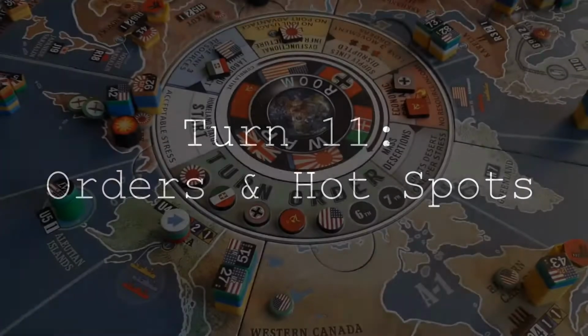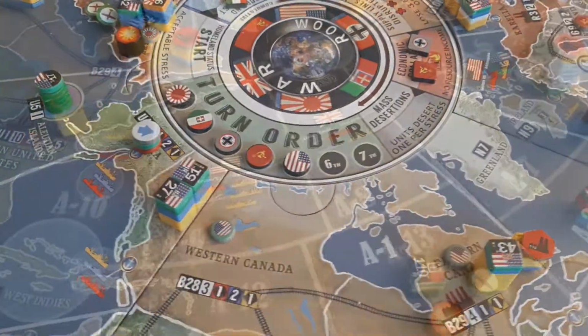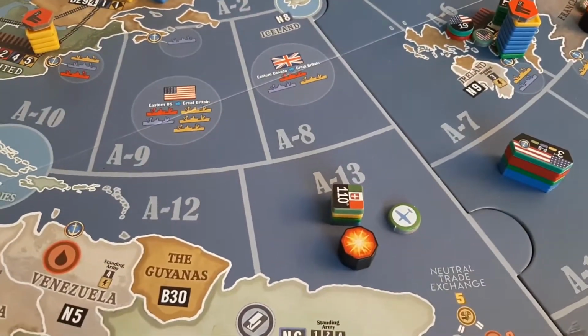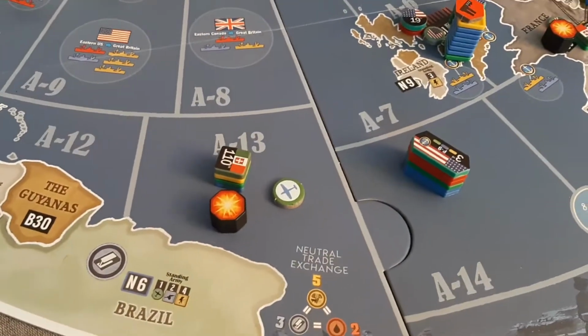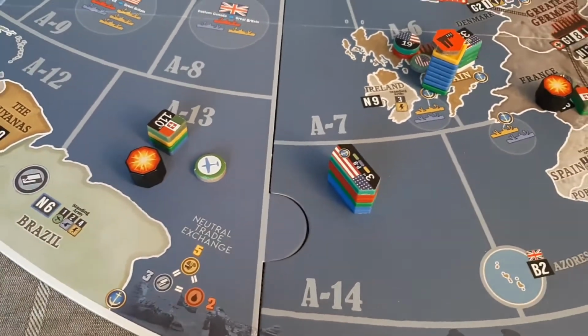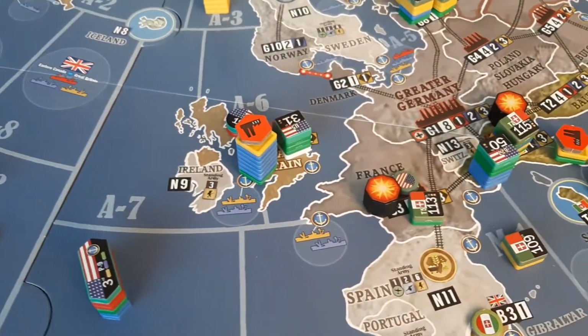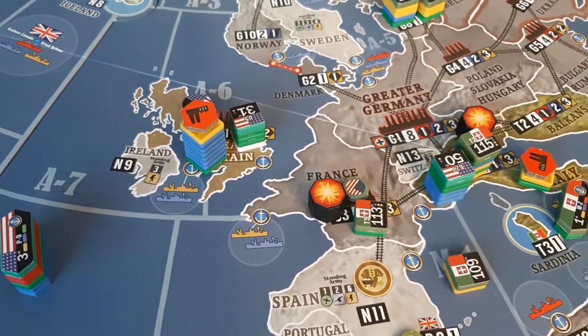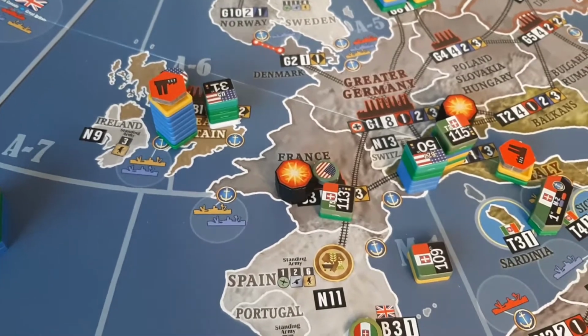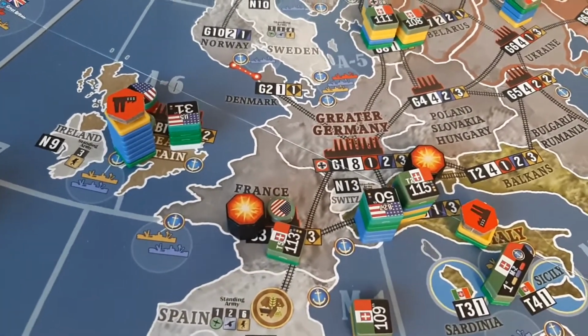Okay, here is the turn order for round 11. The Italian 1/10th tries to get sneaky and moves into A13. However, the American 3rd was prepared. They moved the carrier to A14 there and were within range to intercept. The Italian 1/13th attacks France, and that's going to cause quite a bit of stress for the Americans.